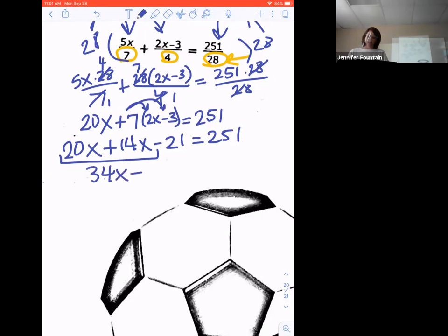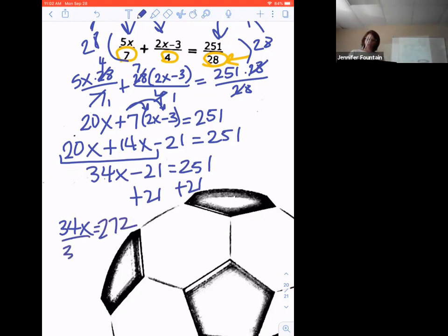34x minus 21 equals 251. What do I need to move? 21. How do I move it? Addition. Add it. Plus 21, plus 21. 34x is equal to, what is 251 plus 21? 272. Divide by 34, divide by 34. And what does x equal? 8.